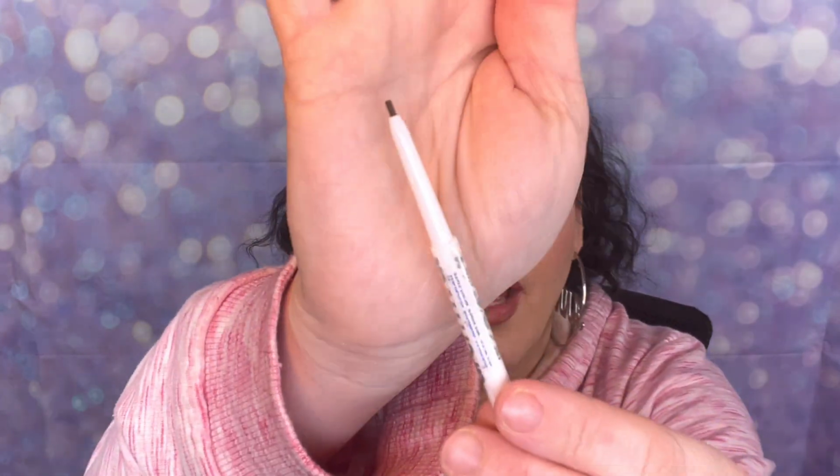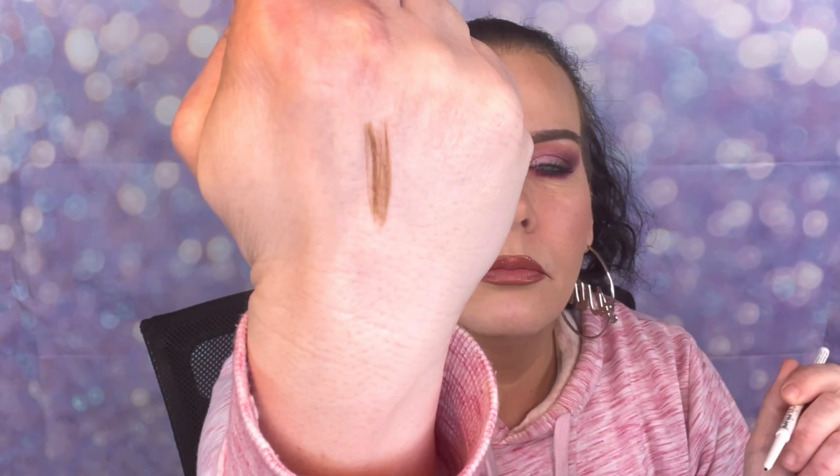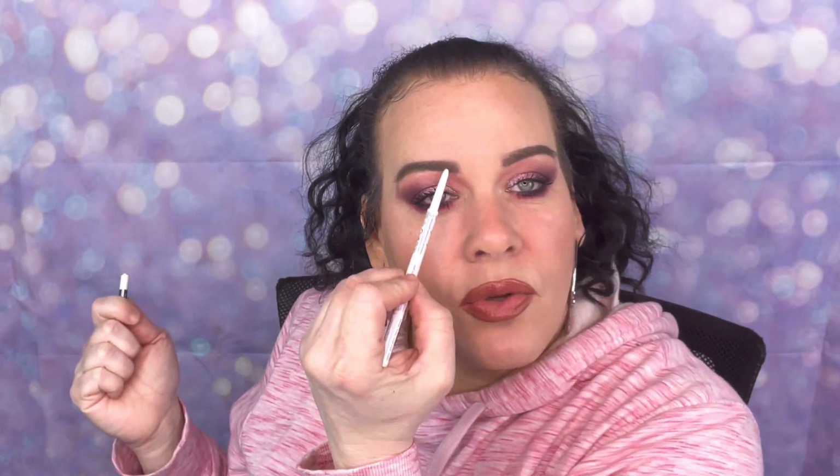Oh, so here's the spoolie, wrong end. So it's the brown, which I'm glad. I don't know if it's taupe or what, but it looks like a taupey color. So this is always a little light for me, but I definitely use these colors in the front. A lot of times when you press a little harder, it can get darker, but this feels hard though, you know? All right, so we have that, which is great.